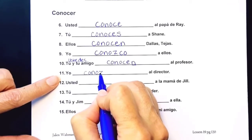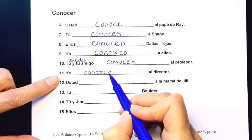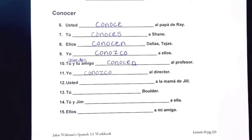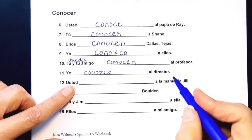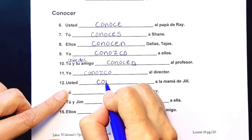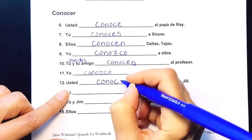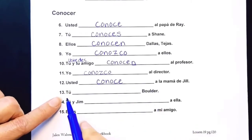Yo, and there's a Z. Yo conozco. But yo still always ends in O. Notice that. That's the pattern you can just expect in present tense every time. Número 12. Usted, you formal, know Jill's mom. Okay. Here's my stem. I just need one letter. What is it? E. Usted conoce.